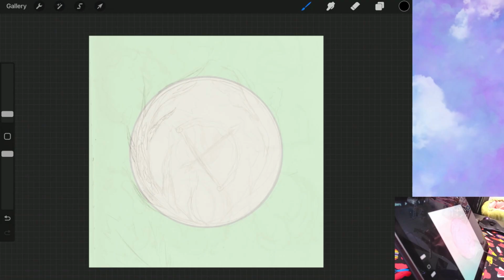All right, I have it all set up on my iPad here. Yes, the image is a little hard to see, but I was trying to get rid of the extra lines in the photo. But let's go ahead and get started here.